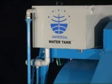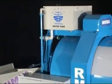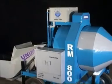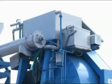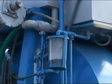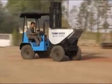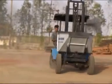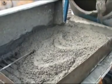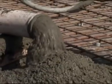The automatic water feeding system accurately disperses the set quantity of water and also has the provision to handle impure water at the site. The automatic admixture dosing system disperses the exact quantity of admixture in the concrete. The mixer can be used with the Tough Rider and tar crane and can also be used for pumping large volume of concrete by the concrete pump.